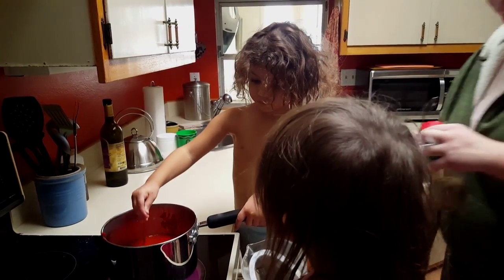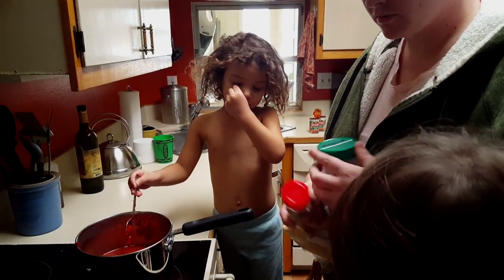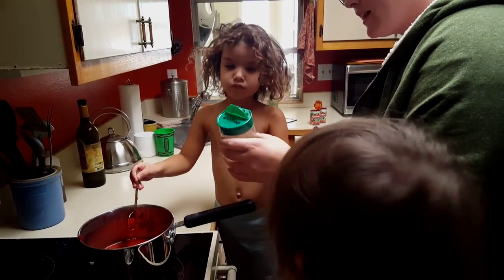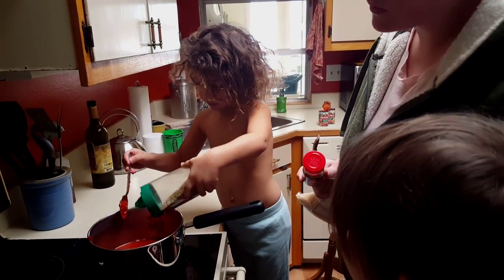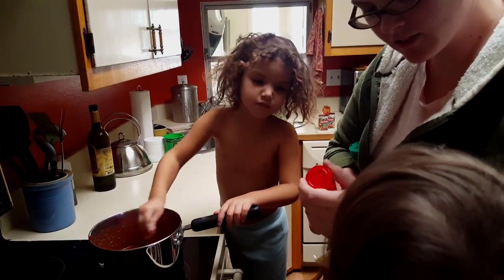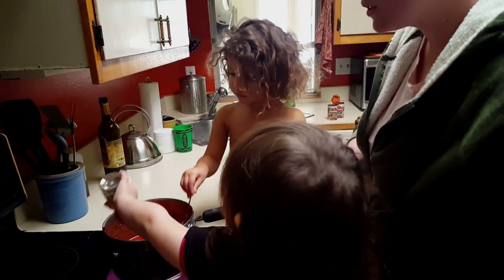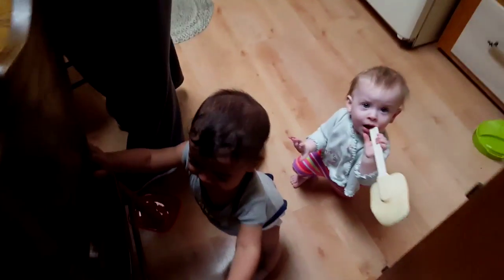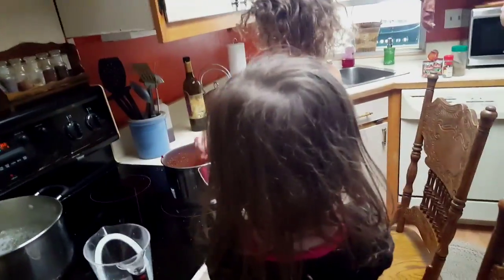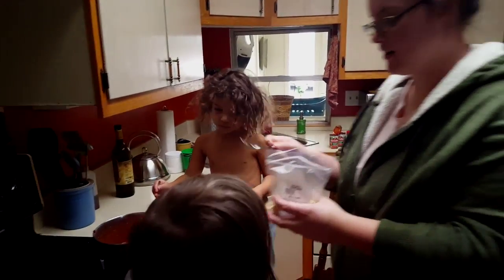All right. Add that cookie. Can you shake that in just once or twice? Oh, okay. That's perfect. Good. That's good. Great job. Janet, you want to shake it? Yep. Shake it in a couple times. Great job. Oh, somebody wants to get up here and help. Come here, big boy.